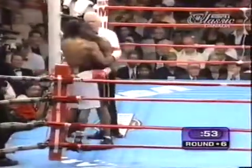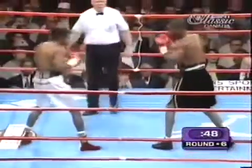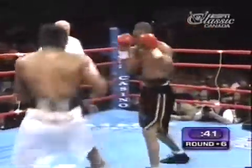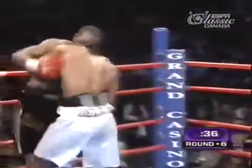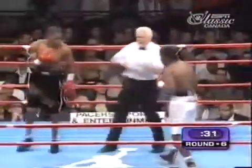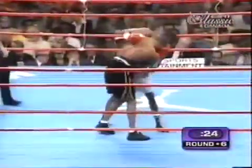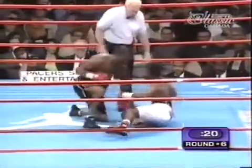Vanderpool's midsection. That's what Vanderpool's corner wants him to do, is to jab him. There's a counter left from Hopkins. Hopkins is keeping himself close enough that Vanderpool can't use the jab. As they say, Hopkins is fighting his fight. Yep. Oh, they go down again for a takedown. Knew he was coming.